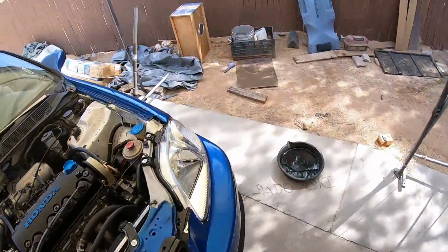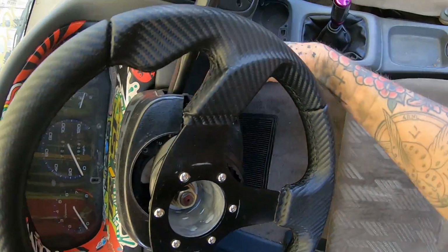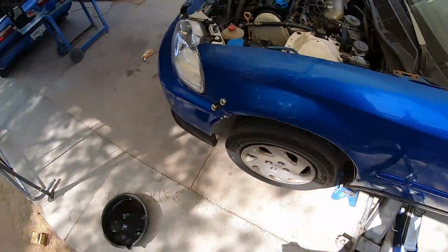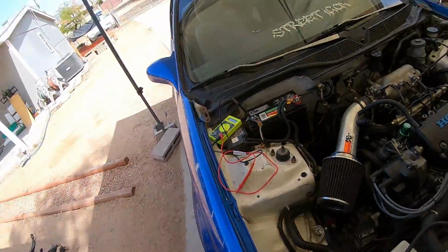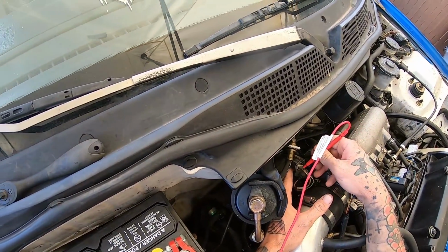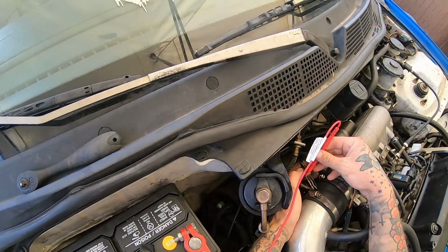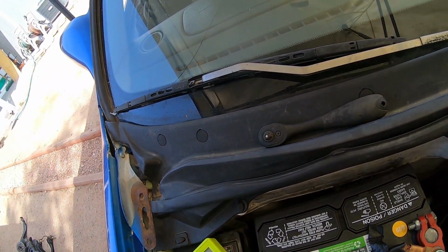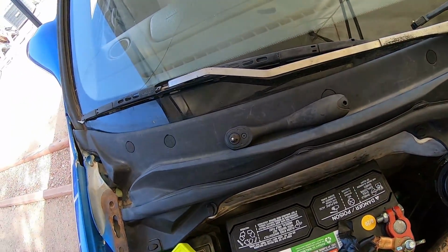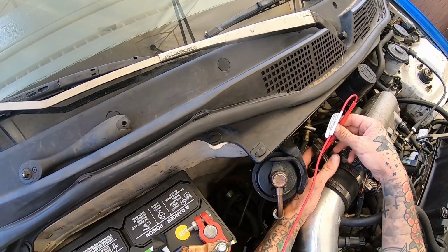So, come in here, give it some power. Okay. All right, now that we're in here, it should give us some voltage on one of these. So 4.95. That's our constant then, our switch. So 0.34. Okay, let me double check this really quick and I'll get back to you.